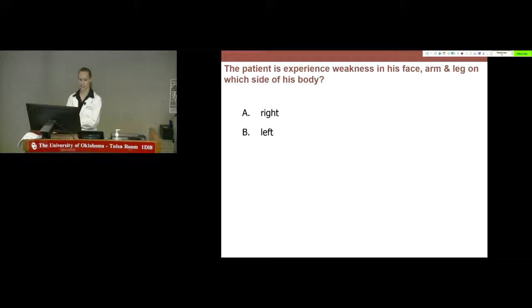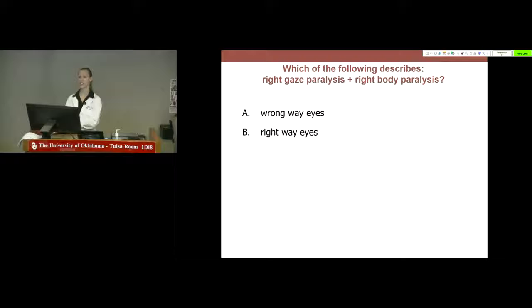Okay, we're kind of beating the dead horse here, but we can just look at it too. So if we look at case 3, he's got weakness, so he can't look to the right. His weakness is on the right. So which of the following describes right gaze paralysis and right body paralysis?